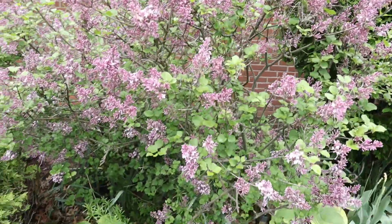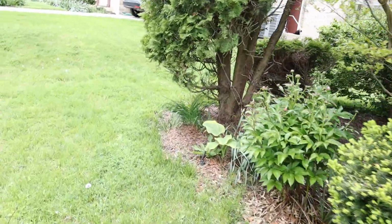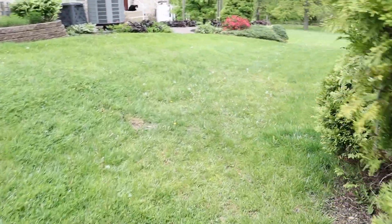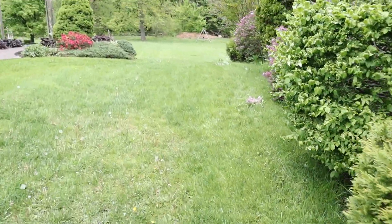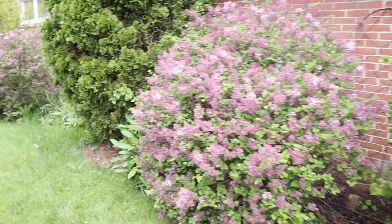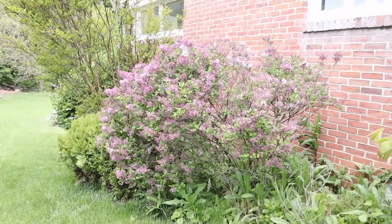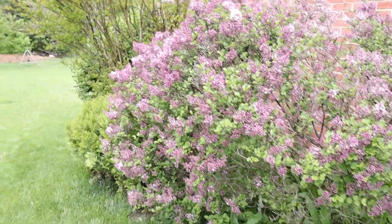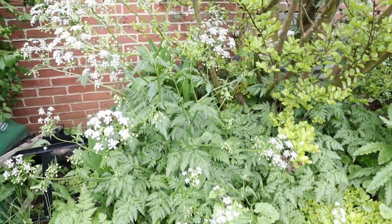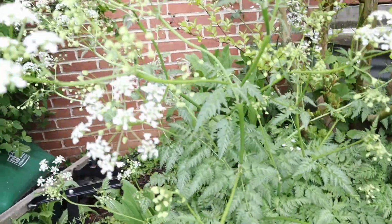Here's our lilac bush that's blooming right now. I do have peonies also, but they're not blooming yet. And so today I'm just going to take some lilac flowers inside, put it in the water so I could put it in our kitchen. These kind of weed, but I do like the white stuff.